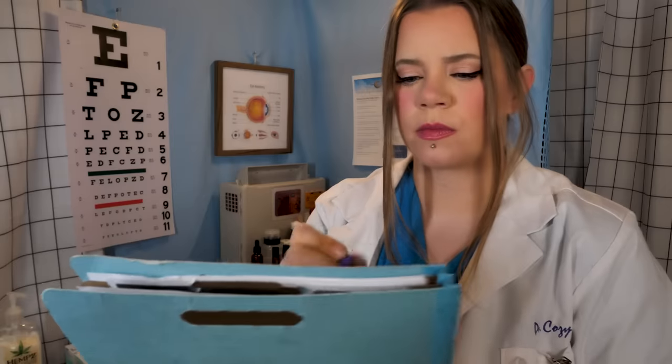So I'm just looking over your paperwork here, and I'm seeing that you put down that you've been experiencing headaches, numbness, some tingling in the face, as well as some light sensitivity. Are there any particular activities that you can note that trigger these symptoms to start? You're not sure, okay?